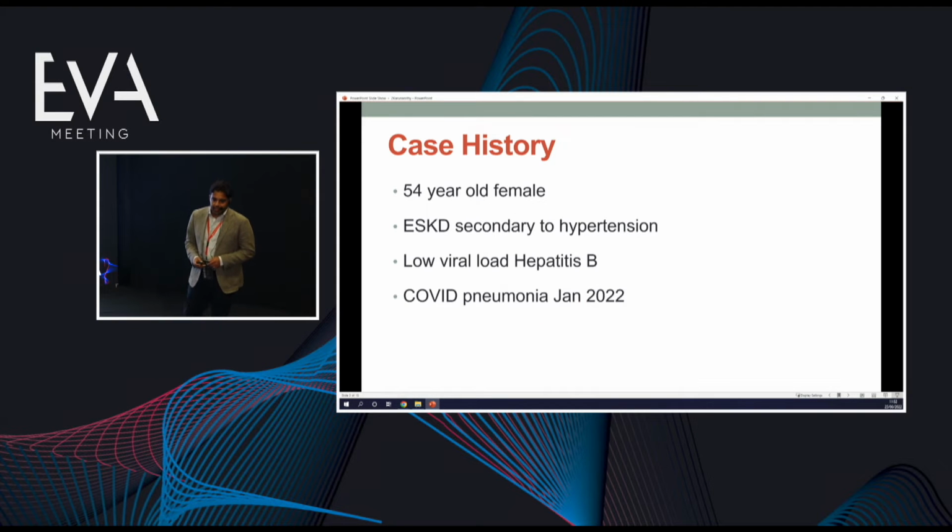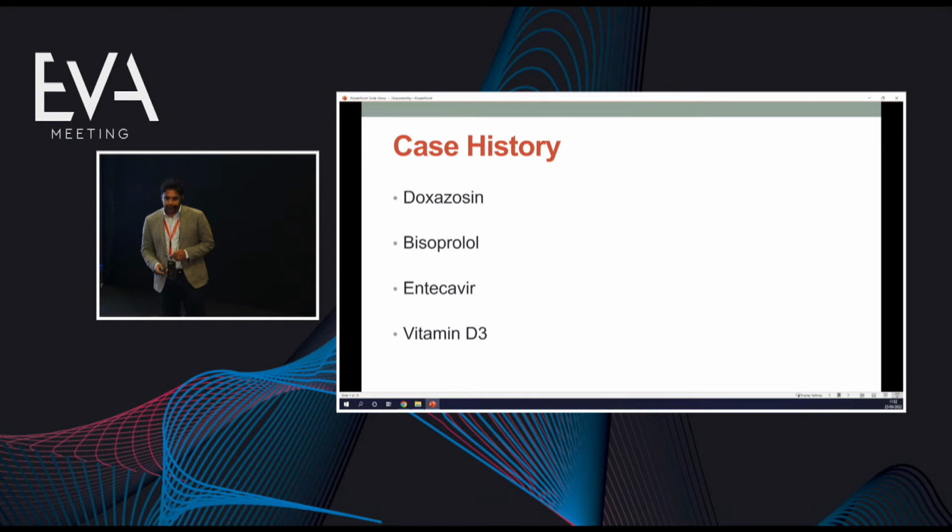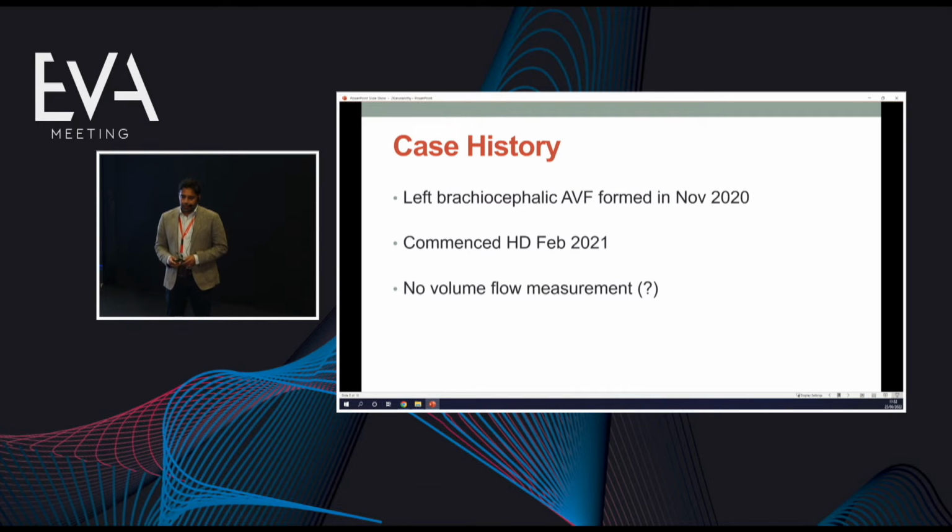The case I'm presenting is a 54-year-old female patient with end-stage kidney disease secondary to hypertension. Of note in her past medical history, she had low viral load hepatitis B. Also of note, she had a hospital admission requiring an HDU stay with COVID at the beginning of this year. This was her medication history, nothing of note there: some antihypertensive medications and anti-Hep B medication also.